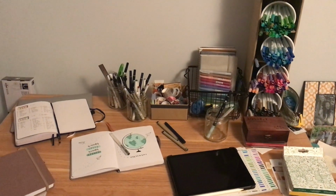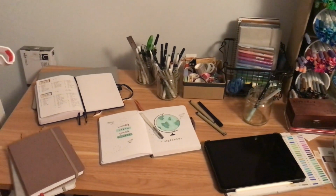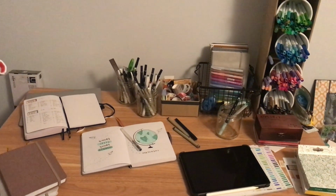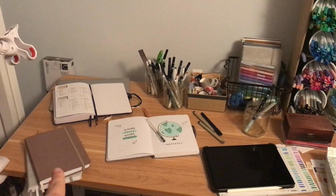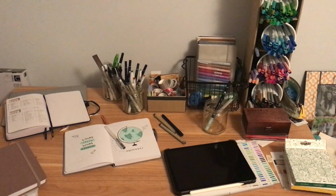So it's quite a few hours later. It turned out to be a much busier day than I thought it would be. But anyways, this is the state of my desk right now. You can tell I've got a bunch of bullet journals and digital journals that I've been working on all day, and so it's kind of a mess.